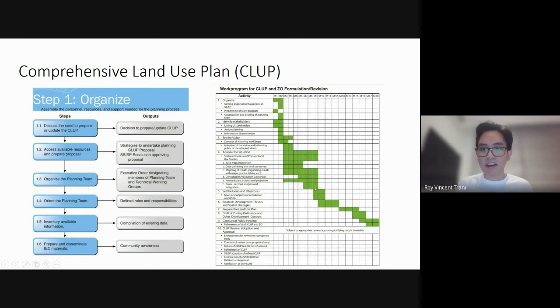And then finally, around month nine, you will have the setting of goals and objectives. After that, you can prepare the land use plan around, let's see here, it says month 13. So a year after organization, site analysis, and identifying stakeholders, the proposed plan will come out, and it includes a public hearing.